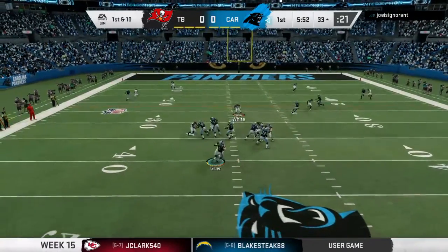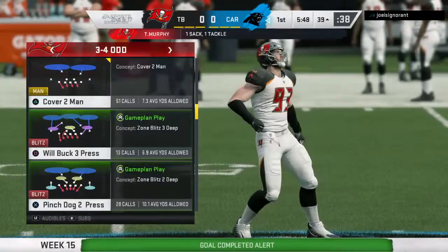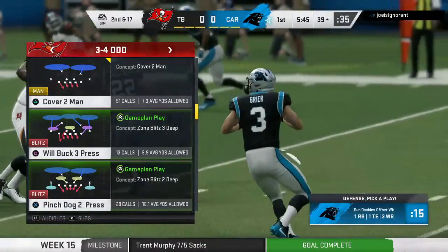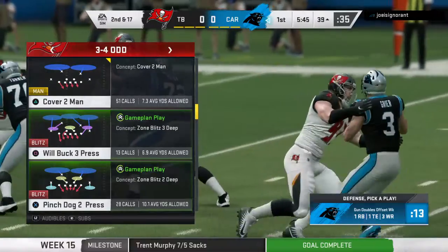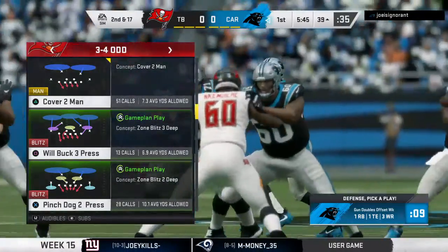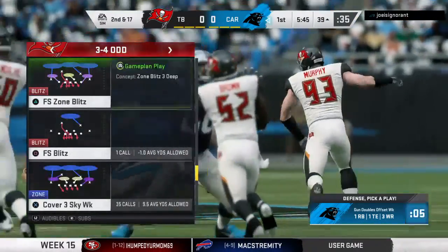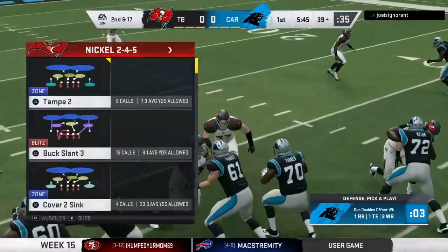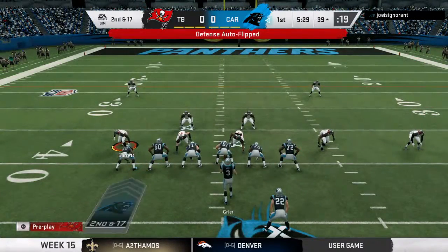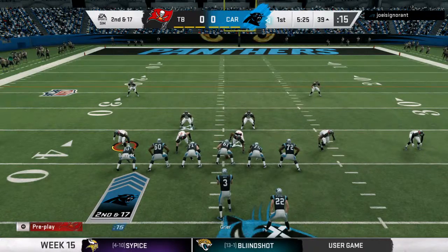After the turnover, here's Greer. Nowhere to escape, and he goes down. Trent Murphy, he's the one to get him, and that is sack number 7 for him on the year. Well, we knew coming in it was going to be a long afternoon if they weren't able to hold up against this pass rush, huh? What we didn't know was that protection was going to spring a leak on the first play from scrimmage. Got after him right out of the gate. Don't need it all back at once, but you figure they're going to need something here. 17 yards to go on second down.